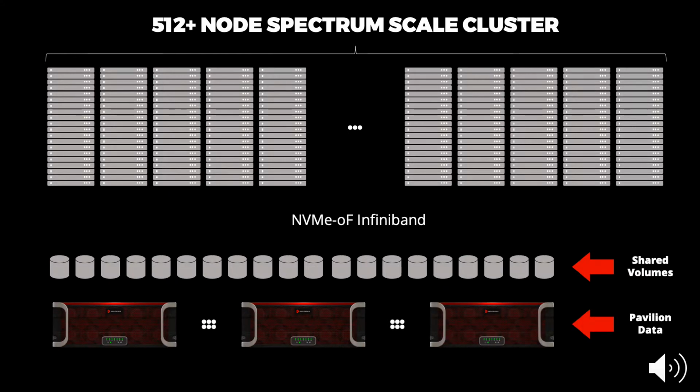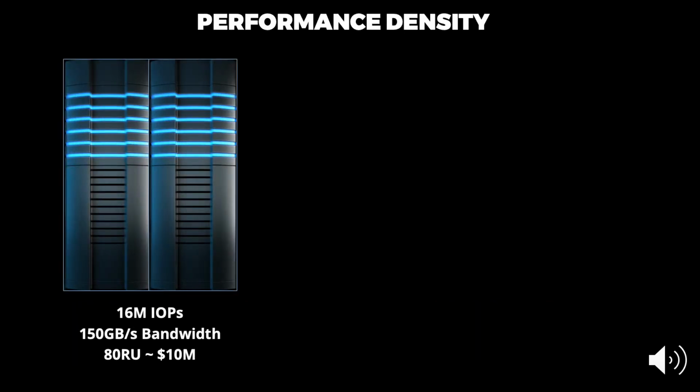Of course, it's not impossible for Spectrum Scale to set new records, but at what cost? On the left are some of the finest storage systems on the planet, with massive code bases supporting hard drive, SATA, SAS, or NVMe SSDs. They can crunch 16 million IOs a second, support up to 16 terabytes of DRAM for write caching, allowing 150 gigabytes a second of throughput. Of course, they take up a fair bit of space, power, and cooling, and can get expensive quickly.